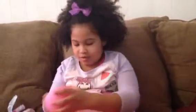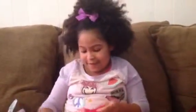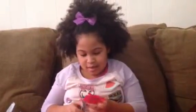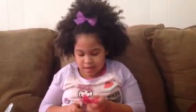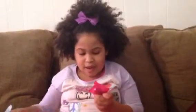Oh my gosh. Here's the accessory. Oh my gosh, it's kitty cat ears. I see it. It's kitty cat ears. We got kitty cat ears for the kitty cat. I can't believe it. We got a kitty cat. I'm so happy.